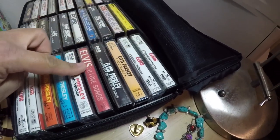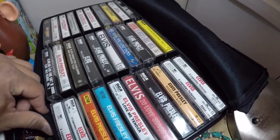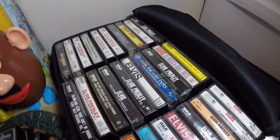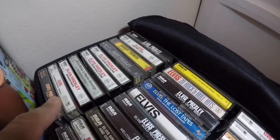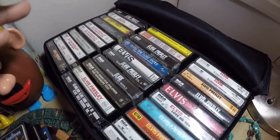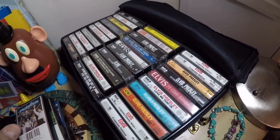But all these are Elvis Presley, for the most part, all of them are Elvis Presley cassette tapes. And there were two for 50 cents, or 50 cents a piece, I'm sorry. There's a Randy Travis, and I want to say, yeah, Willie Nelson and Waylon Jennings. But I'm going to post a screenshot of what these Elvis Presley cassettes are going for. Now I'm surprised.